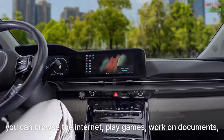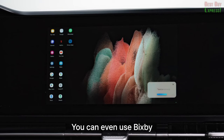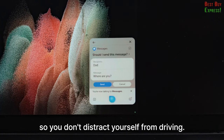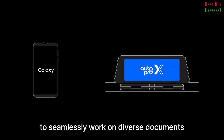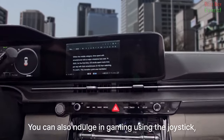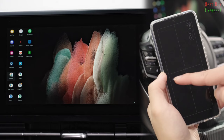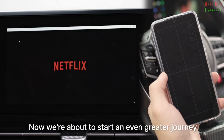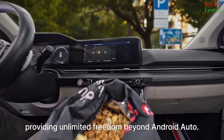This way, you can browse the internet, play games, work on documents, and do everything in your car like you would on a laptop. You can even use Bixby to activate the features you want with your voice, so you don't distract yourself from driving. It uses your smartphone's network data, Wi-Fi, and Bluetooth to seamlessly work on diverse documents with a wireless keyboard. You can also indulge in gaming using the joystick, whether solo or with friends and family. Now, we're about to start an even greater journey with the Auto Pro X, providing unlimited freedom beyond Android Auto.